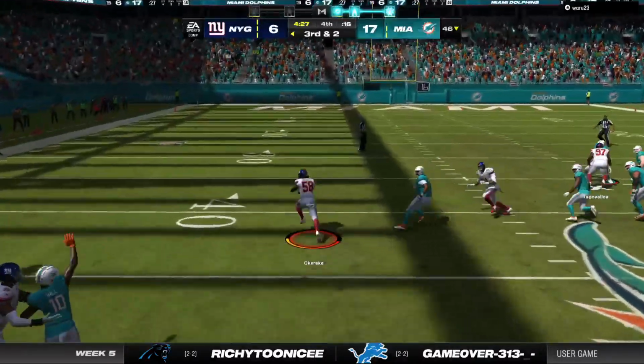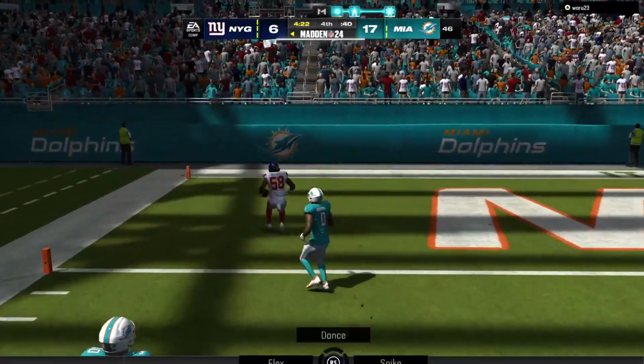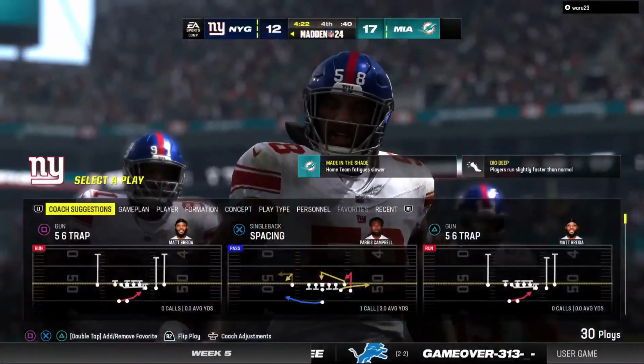And intercepted. Maybe the turning point they need. Picked off by Bobby Okereke. And he will bring it back. It's a pick 6 and a Giants touchdown.